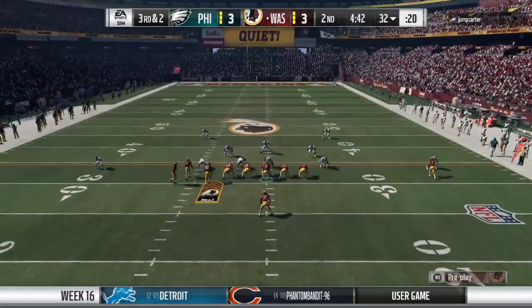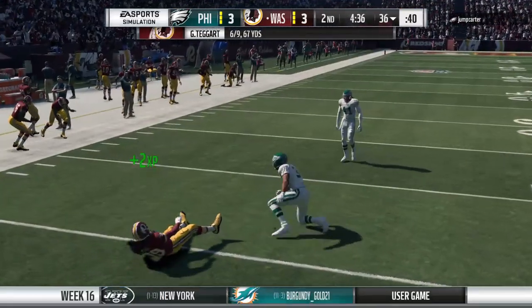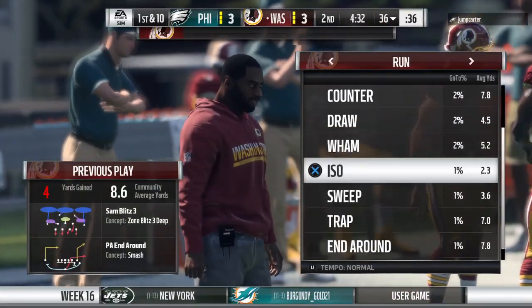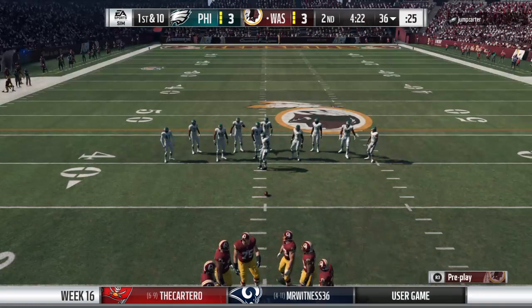Here we go now. On play action, they'll throw, looking left side, and he's got a man. It's Marshall, and he's able to get the first before he's taken down at the 36. Just 4 yards on the pickup, but that's good enough to extend the drive.